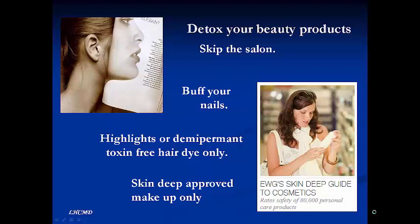Most colorings basically take some bleach, some hydrogen peroxide or something like that that's volatile and related to ammonia, and what it does is it strips the hair shaft and opens it up so it will accept the color. So that whole process is bad for you.